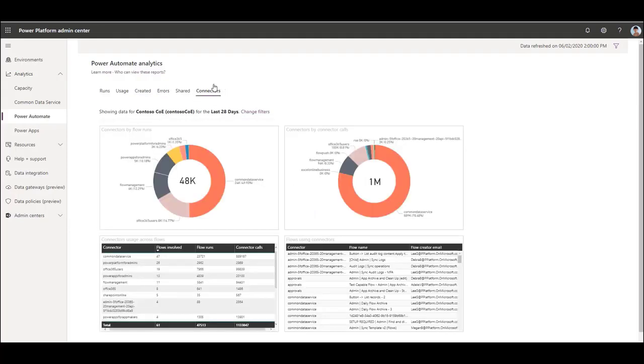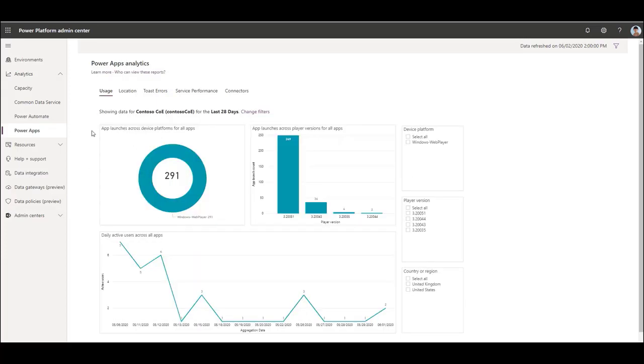Another important information here is the connectors tab. It shows me the connector usage for a specific environment over the last 28 days. So I can really see how my users are using the platform, what they are connecting to. And for each connector, I can see how many flows are involved and how many flow runs are occurring for that specific connector. Under Power Apps, I've got similar information.